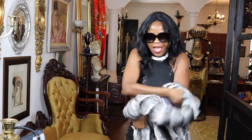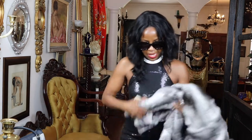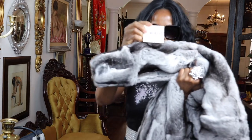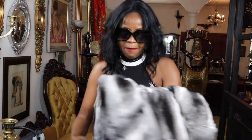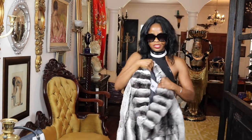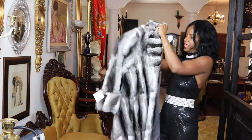We're going to be doing the review of this fabulous Bergamo Empress chinchilla fall coat. This was $25,000, or $29,000, so basically $30,000, as I hope you can see the tag. It's real Empress chinchilla, which is the most expensive of all the chinchillas. So let's go ahead and try it on to see what it looks like.